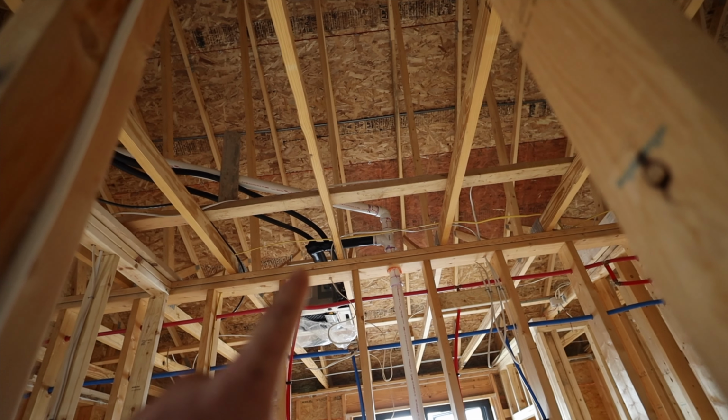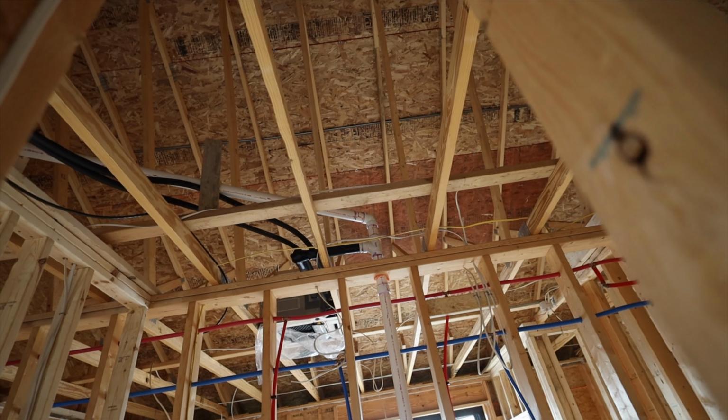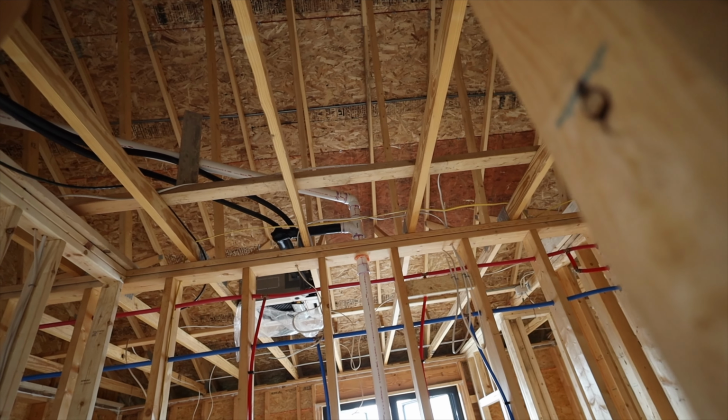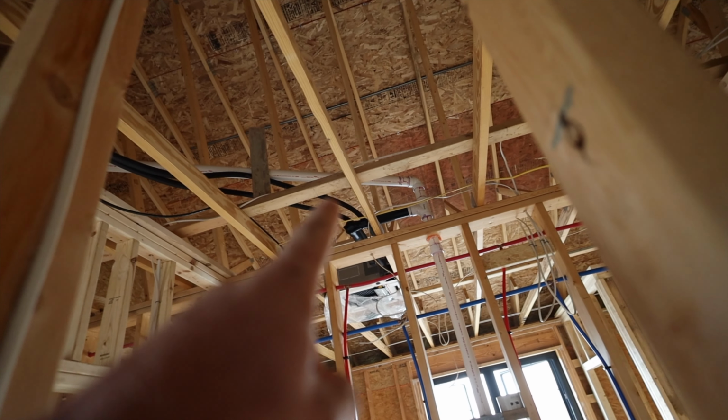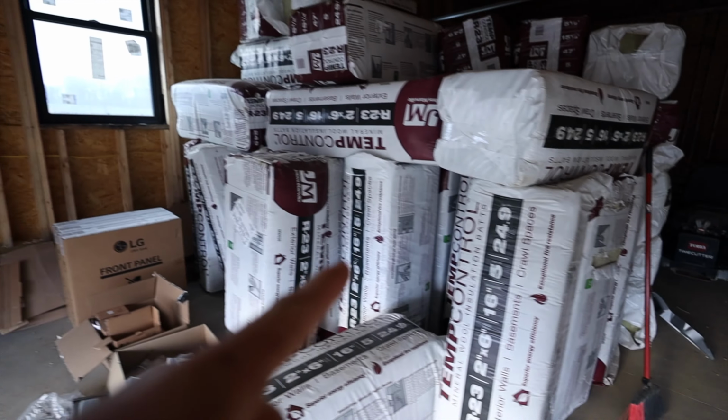So I plumbed it to my vent stack, insulated it with the rubber insulation, the nicer stuff. That way it won't ever drip through the ceiling. And then these are called line sets. They go outside to an outdoor unit. I'll show you now. Look at all that insulation. That is a video coming soon.